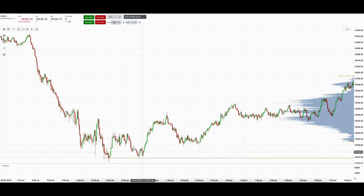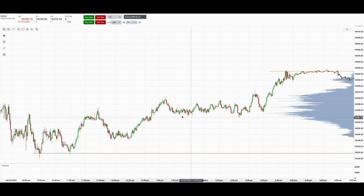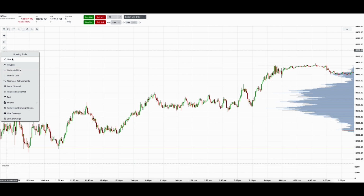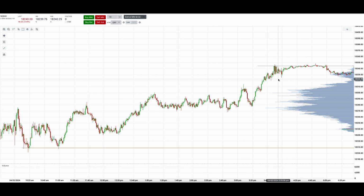We did have some nice moves. I mean, right here was a decent move up. You had another move down if you couldn't catch the entire wave. But this zone right here, if you are trapped anywhere from about 1248 to almost 330, it was a tough day for you. So I'm going to keep this video very brief and very simple as to where I took these trades. And it's no secret I took a majority of those trades right here.